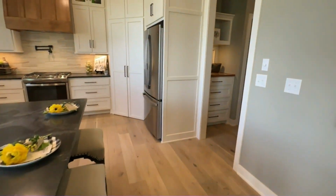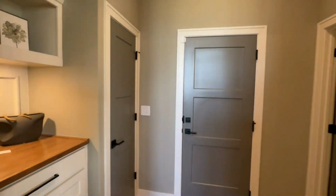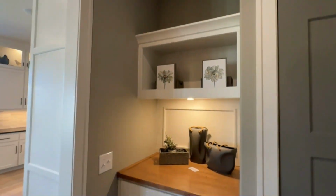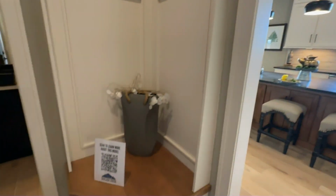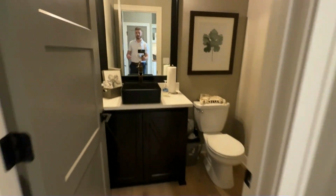Now, if we spin you around, this is the garage entry. You've got a coat closet right off the entry, custom built-ins. I'm a big fan of the drawers there as well. You can see the same stain that was carried out throughout the home. Kind of a boot bench area, and then you've got a powder room as well.